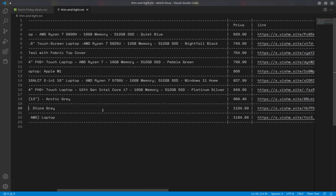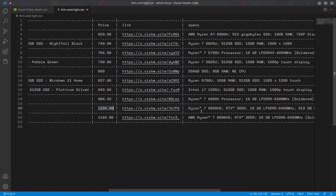And the aspect ratio is 16 to 10 over here, so you have more screen real estate. It comes at a premium though, at $1,100. So you would ask me, hey, why am I paying $1,100 again for the same Ryzen 7? You might be wrong. The Ryzen 7 you're going to get here is a gaming processor. It's a 6800HS, so it's way faster than all the other processors in the list.